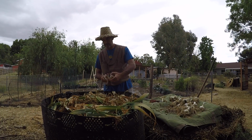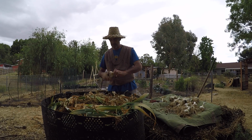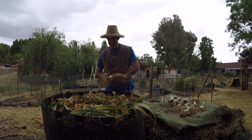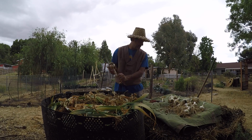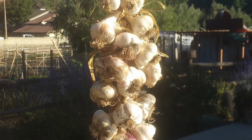The garlic needs to be dried out or cured, and for most hardneck varieties, we cut off the green tops. Here I put those into a compost bin, and then I'll put the bulbs in a warm, dark shed, probably for a couple of weeks to fully dry out, then they'll store for nearly a year. This year I took a shot at braiding one of my softneck varieties, and I think it came out kinda nice, wouldn't you say?